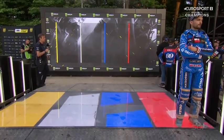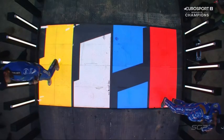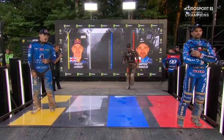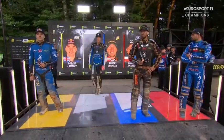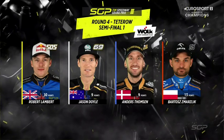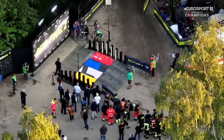And first choice for semi-final one is Bartosz Marszalek, who selects a red gate position. And the second choice for semi-final one is Robert Lambert, and Robert selects the yellow gate position. Next to make his choice is Anders Thompson. And Anders selects the blue gate position. And the last to make his selection, Jason Doyle, who takes the white gate position. So there's your lineup for the first semi-final then. Marszalek, Thompson, Doyle and Lambert. No surprise there, really. So let's now focus on semi-final number two with Phil now.